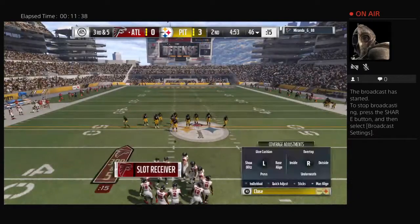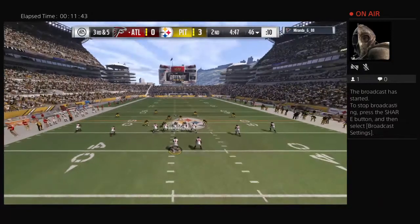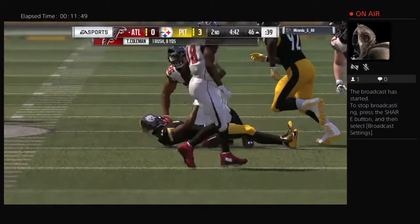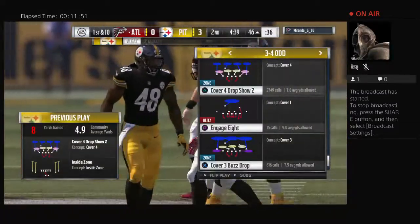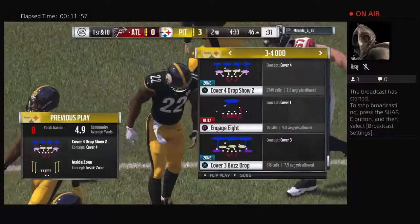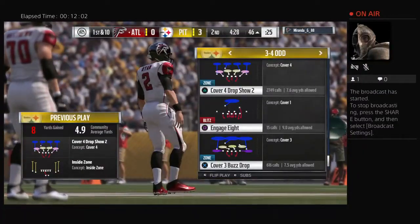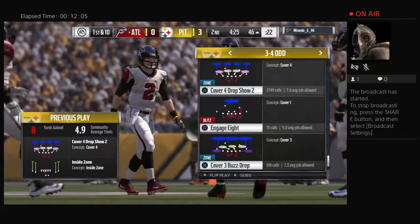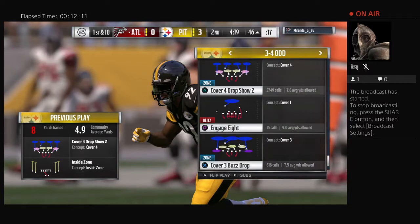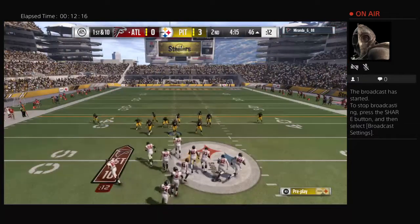So 3rd and 5, 3rd and medium here. They'll run it now out of the gun. A gain of 8 and a first down. On 3rd down, that's a good job of situational football and understanding where the first down marker was and getting there. So the run moves the chains, and here we go on first down.